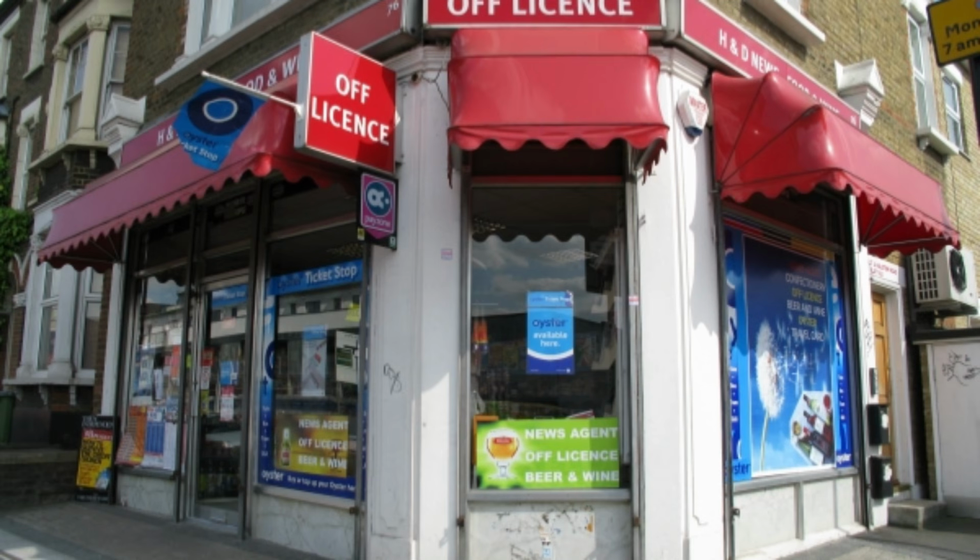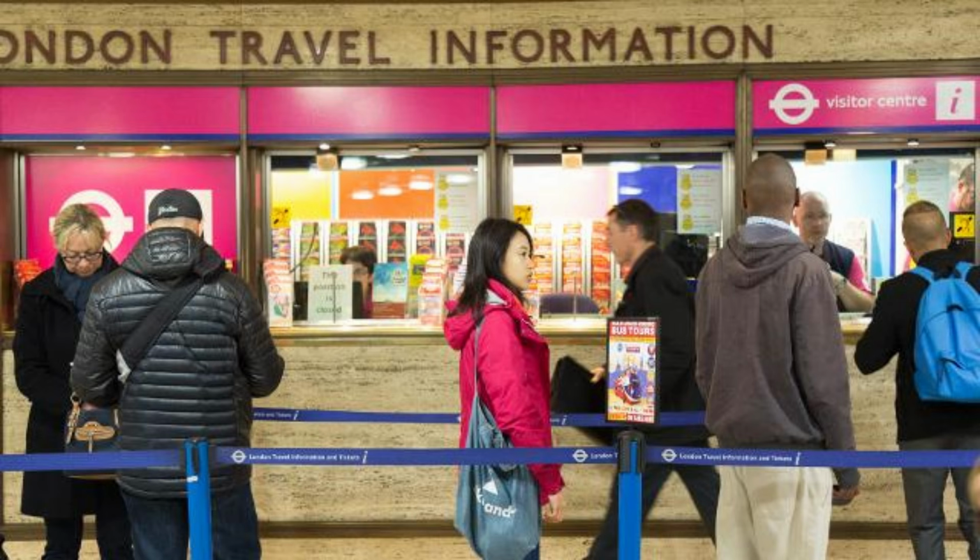You can also buy Oyster Cards at off licenses. These are like small shops that you'll see in and around London. I believe you can get them as well from some visitor centres also. And you can register your Oyster Card online as well, so that in case you lose it, you can get refunds and so on and so forth.